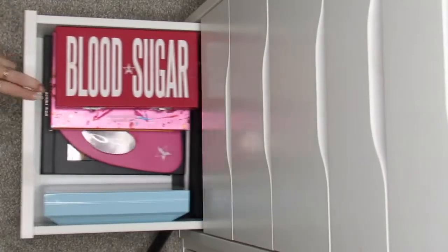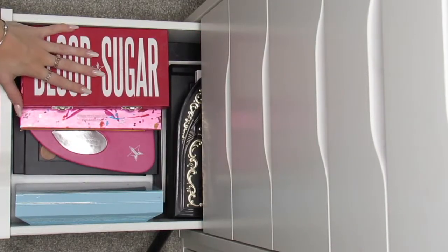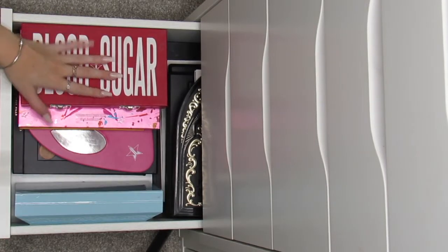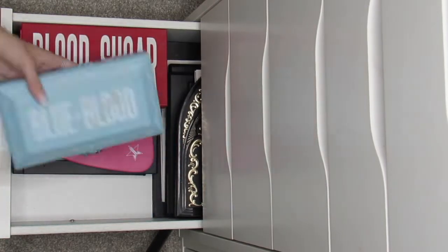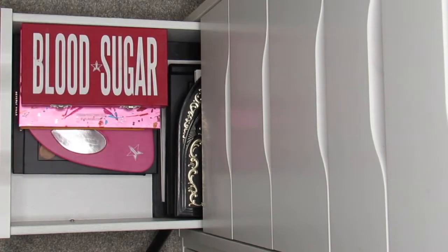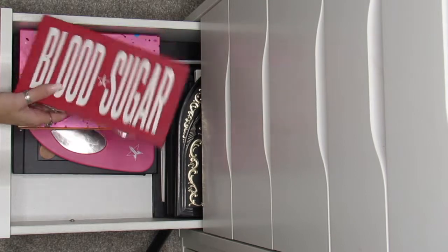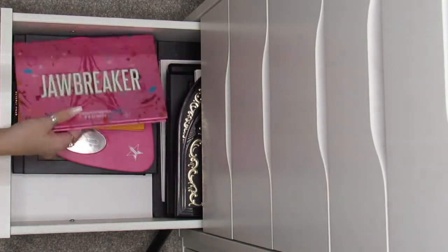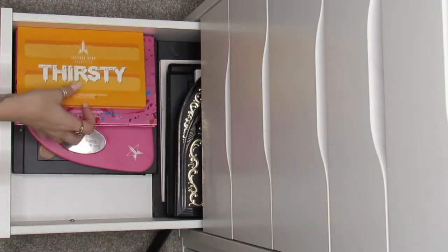And then going into the last drawer, this is where I keep my bigger palettes that don't really fit anywhere else. Up front here, we have all of our Jeffree Star palettes. So we have the Blue Blood palette. This is probably top 5, one of my favorite palettes of all time. Her sister palette, Blood Sugar, of course. We have the Jawbreaker palette, the Thirsty palette.